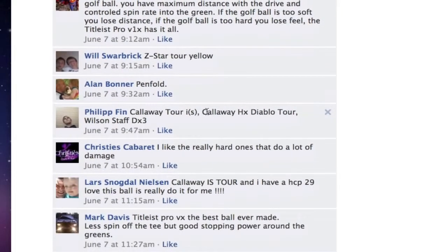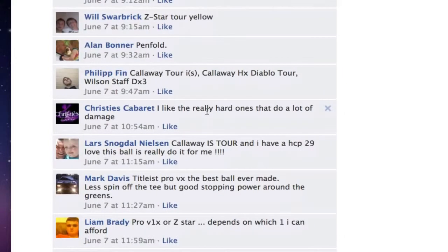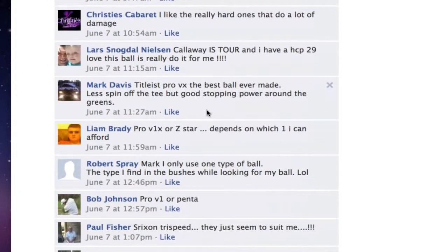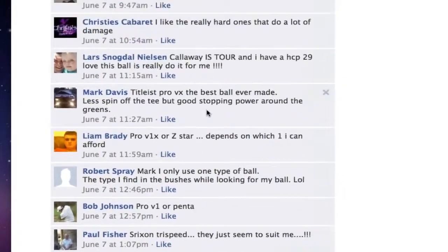Z-Star Tour Yellow for Will, so he's picking them on the colour. Alan's going for the Penfolds. Good old Alan. You still buy a Penfold? Good on you. I remember using those. Philip, Callaway Tour, Wilson Staff GX3. I like the really hard ones that do a lot of damage there. That's a great answer. Again, that was going on feel on the opposite end. So lots of different answers. Let's get into the studio and hit some of these balls.